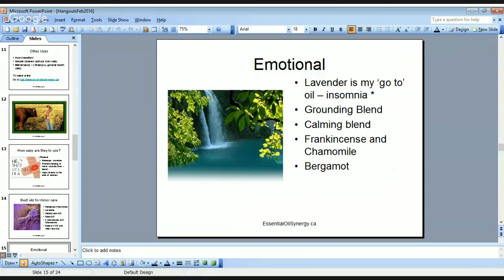If you get a calming blend, you can use frankincense for your calming blend, vetiver for your calming blend, patchouli to help calm you down. And again, lavender is also a good one to help calm you down. These things all work to keep you even and steady and relaxing.